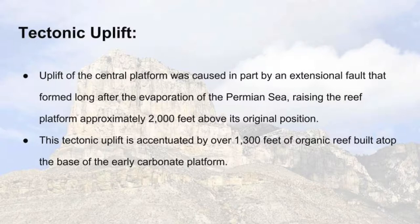Uplift of the central platform was caused in part by an extensional fault that formed long after the evaporation of the Permian Sea, raising the reef platform approximately 2,000 feet above its original position. This tectonic uplift is accentuated by over 1,300 feet of organic reef buildup atop the base of the early carbonate platform.